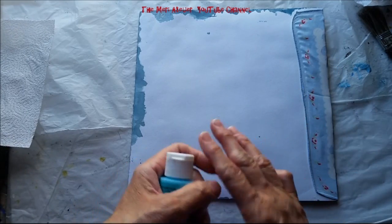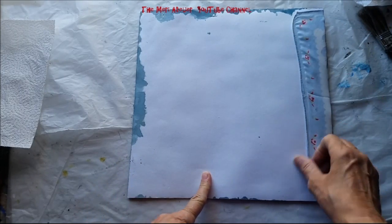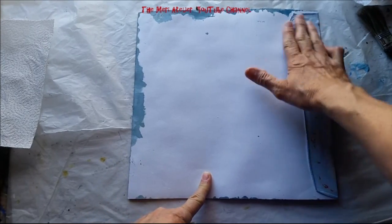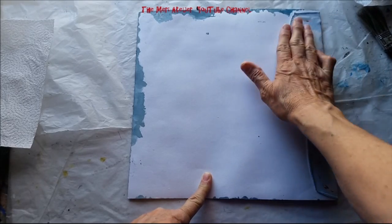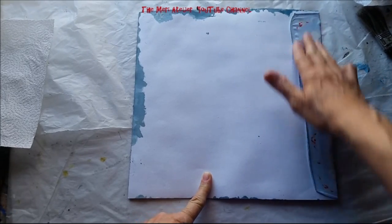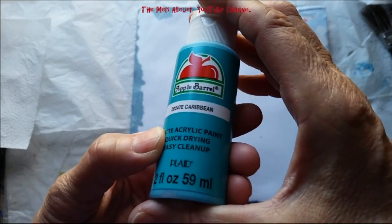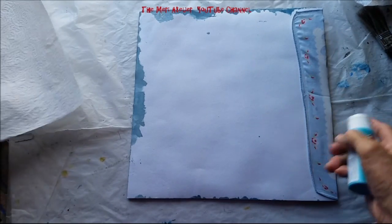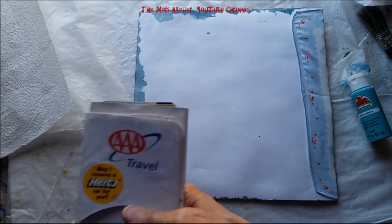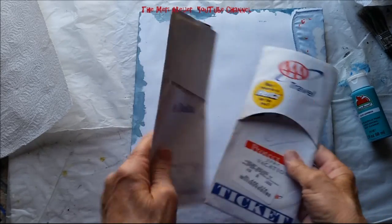The first thing that I'm going to do is just paint the background, including this piece of the handkerchief that I had folded over and glued to the back here. I'm going to paint it this pretty blue color, which is called Caribbean. It's a matte paint. And what I'm going to use on here are some old airline tickets.